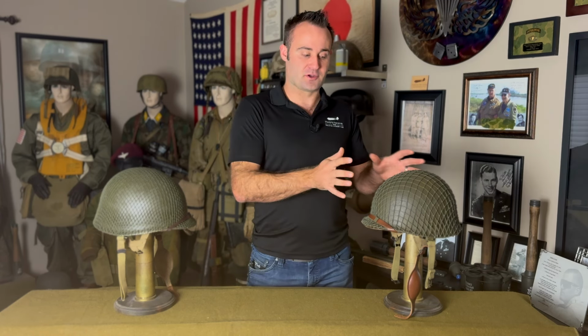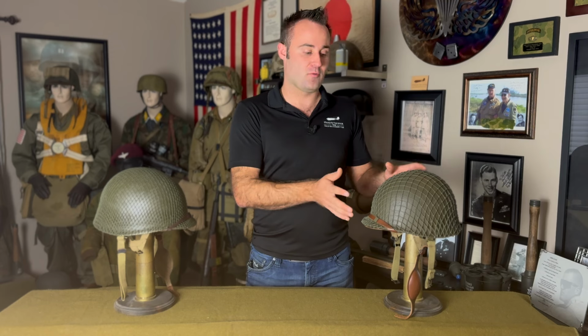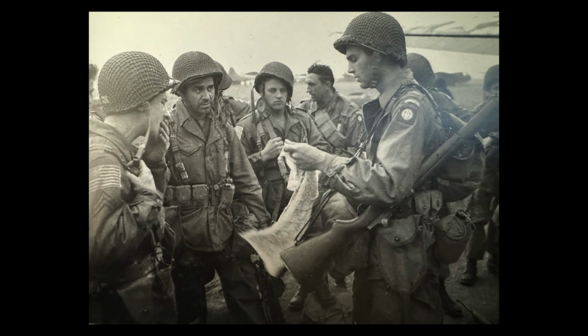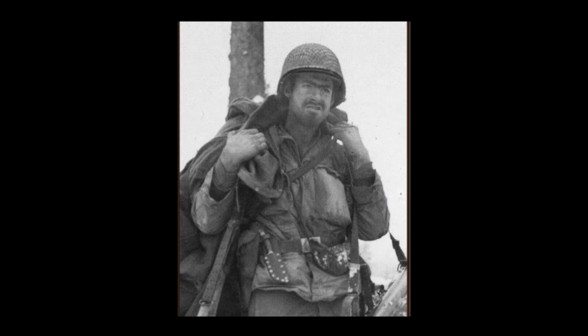But by the time of Normandy, the production of these earlier war helmet nets had slowed down greatly, and I think that they had transitioned into the smaller mesh helmet nets. So that's why the 82nd Airborne was being issued these helmet nets. The 82nd Airborne would have been wearing these all the way from Normandy through Market Garden, and they can even be seen into the Battle of the Bulge and into the early stages of the latter part of the war.